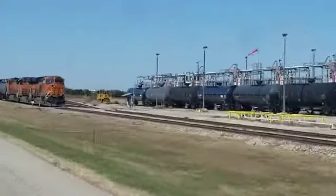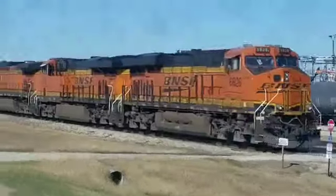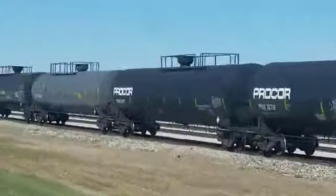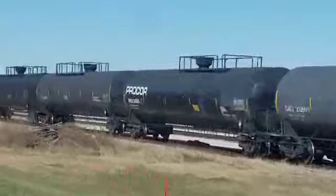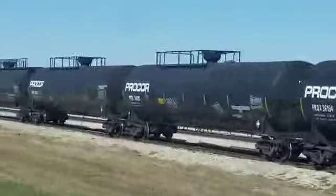And, ooh, we got 3 locos out here. So the loading racks, and then here's 6826, 7970, 4111. And there is only one other string of cars sitting over here on this 5-track staging yard that they put in.